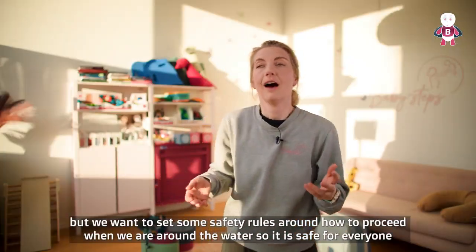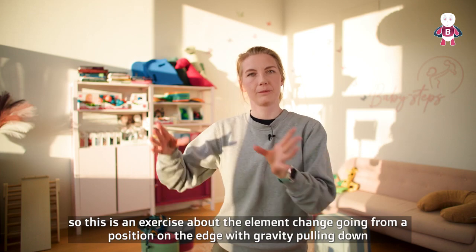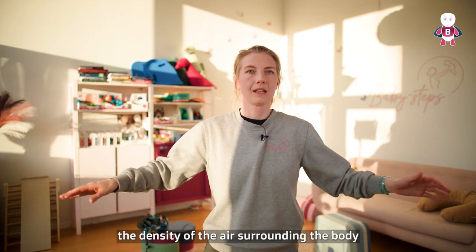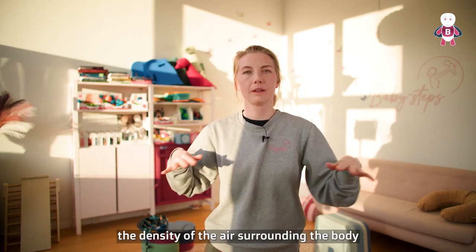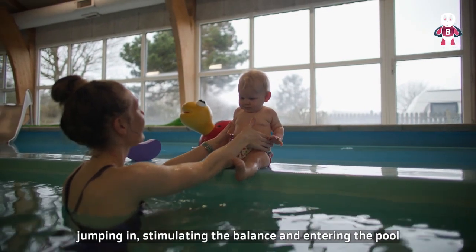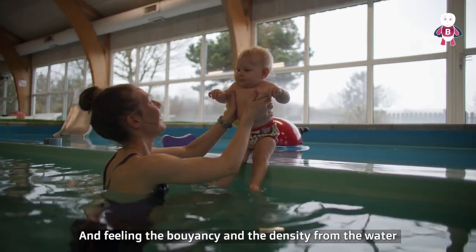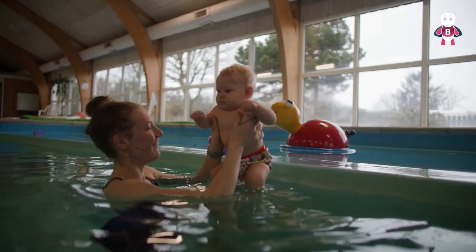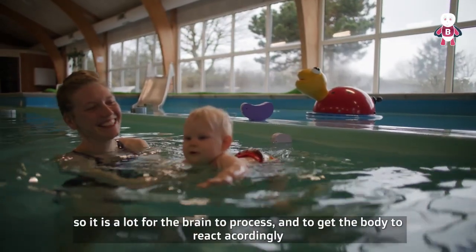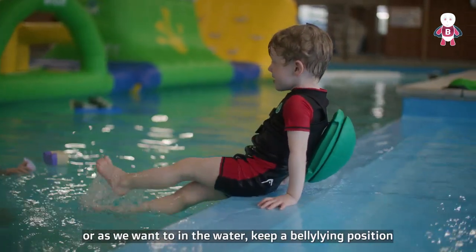So this one is about the element change of going from a seated or standing position on the edge, gravity pulling down, the density of the air surrounding the body, jumping in, stimulating the balance, and entering the pool and feeling the buoyancy and the density from the water. So it's all for the brain to process and to make the body react accordingly to keep the upright position, or as we want in the water, to keep a belly lying position.